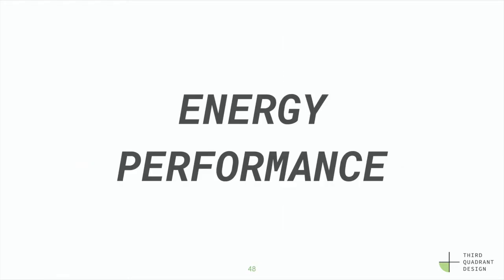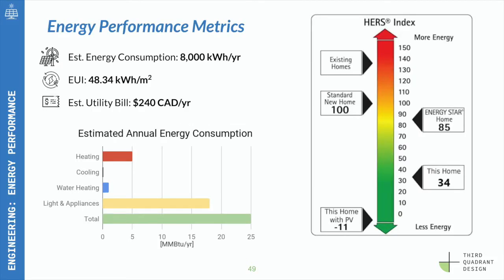Next, moving on to energy performance. By using REM/Rate, we were able to estimate our energy demand to be around 8,000 kilowatt hours per year, and by using NREL REopt, we estimated our utility bill in Vancouver to be around $240 a year. This is a significant reduction compared to an average Vancouver home's annual electricity bill of $1,250.